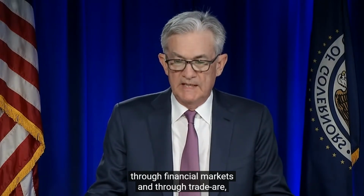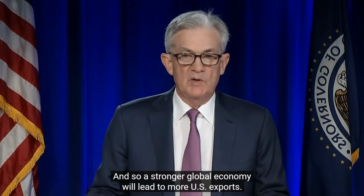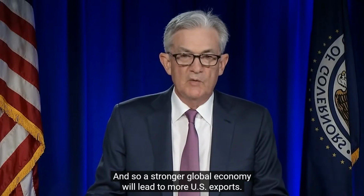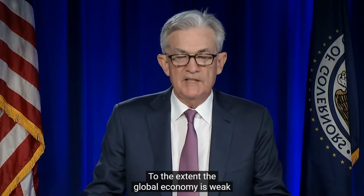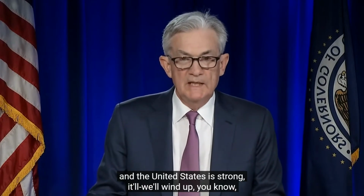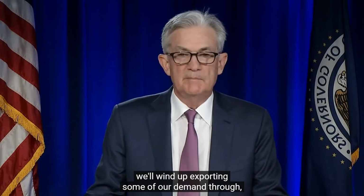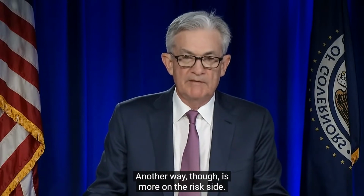One just is that in general, economies and through financial markets and through trade are deeply interconnected now. And so a stronger global economy will lead to more U.S. exports, and that'll help economic activity. To the extent the global economy is weak and the United States is strong, we'll wind up exporting some of our demand through imports rather than having a lot of exports.